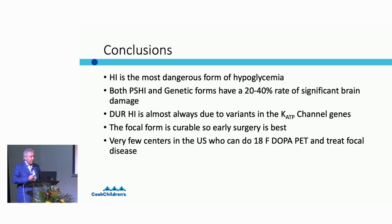So in conclusion, hyperinsulinism is the most dangerous form of hypoglycemia, and both the acquired or transient forms of hyperinsulinism and the genetic forms of hyperinsulinism all have a risk of brain damage of 20 to 40%. And this is primarily because of the severe hypoglycemia that can occur prior to making the diagnosis of the etiology, because once you start to treat the patient, put them on IV dextrose plus feeding, then you can control their blood sugar and the risk for harm is less. If you have diazoxide unresponsive hyperinsulinism, this is almost always due to the KATP channel genes, and the two types of that, the focal form is curable, so doing genetics and a PET scan is important.